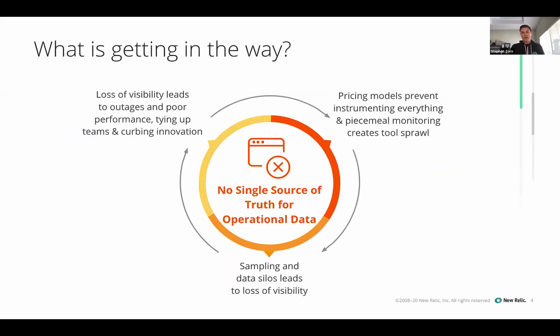So what is getting in the way? What we have seen is there are a couple of things. The first one I'll talk about is the pricing model. A lot of times the pricing model gets in the way, because the way we look at it, everything should be instrumented. If there's a single point of failure within that environment, so for example, if someone can't log into an app and we don't understand the application, or something is not monitored, there's a point of failure within that process, right?